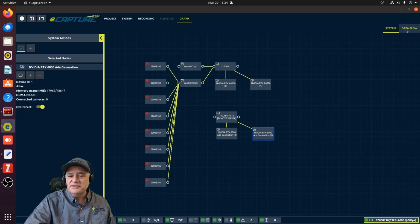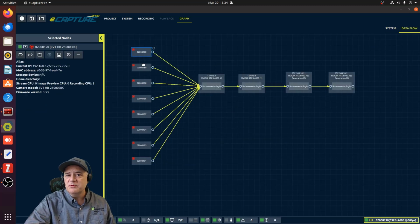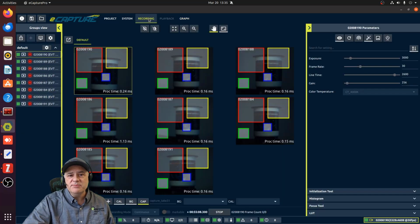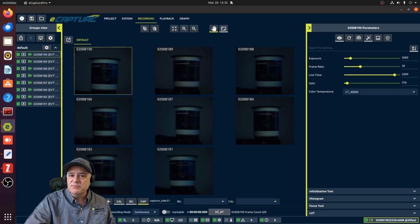We switch now to the data flow view, and here we decide what we do with the camera data. We have 8 cameras that feed the first GPU in server 1, which passes its result to the second GPU in server 1, which passes its result across the network to the other server, where we have 2 GPUs to do further processing.